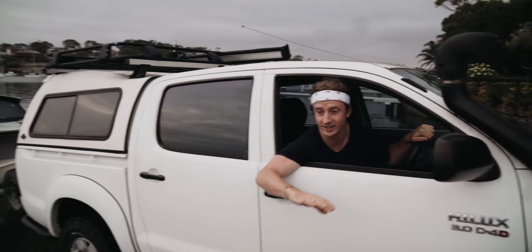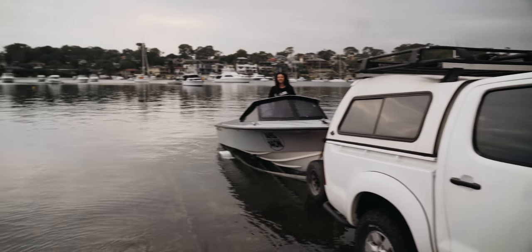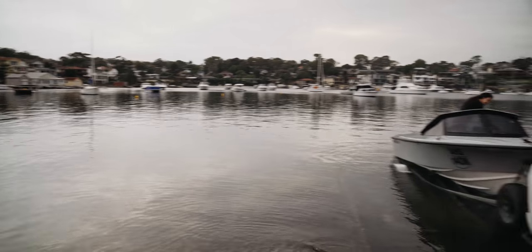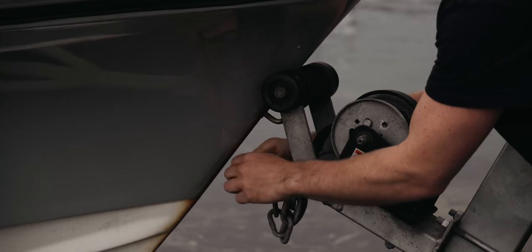It is just like a glass off at the moment. So keen to get out there. Let's go.